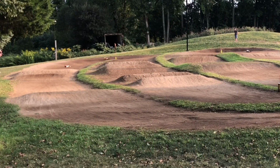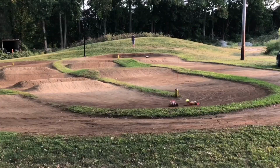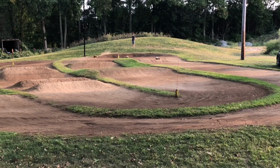Into the first corner they go. Last place Bob trying to make something happen. Through the rhythm section. Oh, last place Bob makes a move. Can he hold it through the corner? No! Hits the corner post and spins out. Kamikaze Kyle is off to the races.